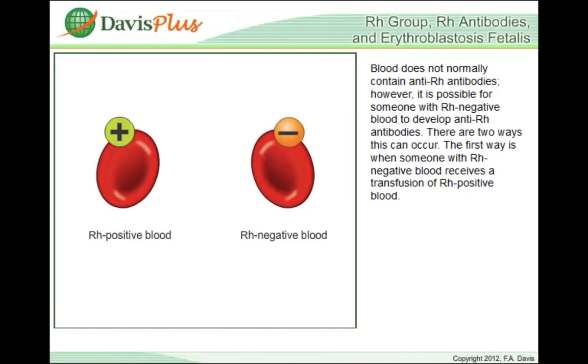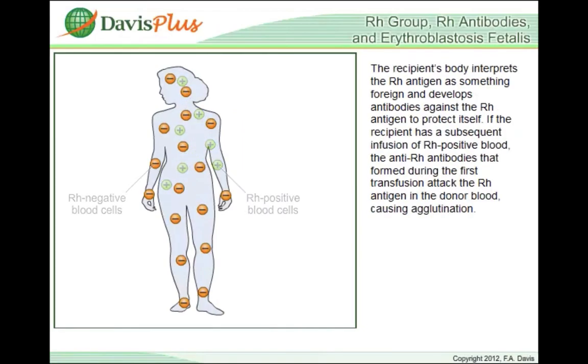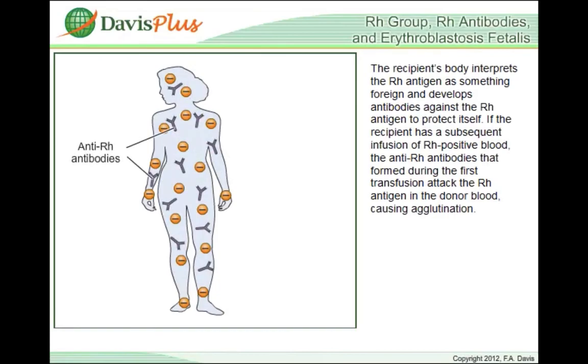Blood does not normally contain anti-Rh antibodies. However, it is possible for someone with Rh negative blood to develop anti-Rh antibodies. There are two ways this can occur. The first way is when someone with Rh negative blood receives a transfusion of Rh positive blood. The recipient's body interprets the Rh antigen as something foreign and develops antibodies against the Rh antigen to protect itself.